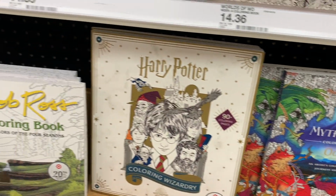So I just came out of the store and I bought a few coloring books. That's about it. I got Joanna's new book, Worlds of Wonder. And what else did I get? I got some of the Mythographic series books that I didn't already have. And I got a really great deal on them because I got the buy two, get one free. And then their prices were actually cheaper here than they are on Amazon.